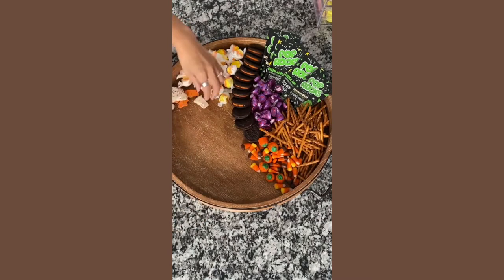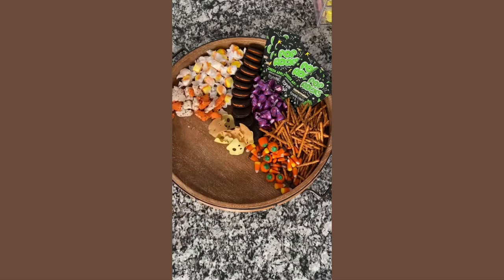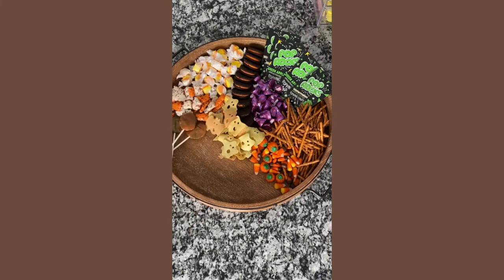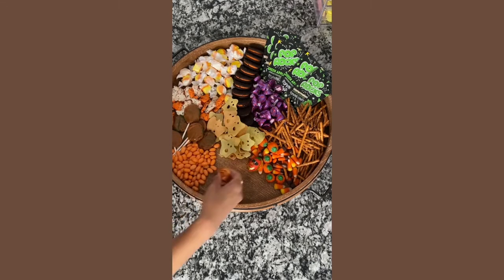Halloween animal cookies, they have cats and bats for the shapes, these veggie chips, they're ghosts and bats, so cute. I'm just laying them out so you can see the ghosts and bats. And caramel apple pops, these are my absolute favorite for Halloween. Pumpkin pie flavored jelly beans, some cute Halloween chocolates.